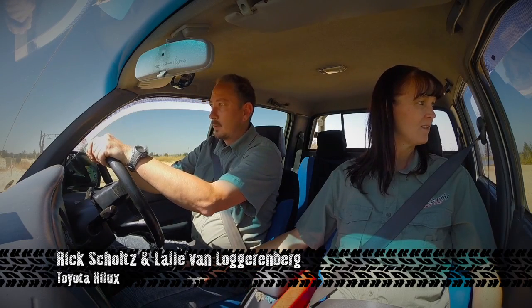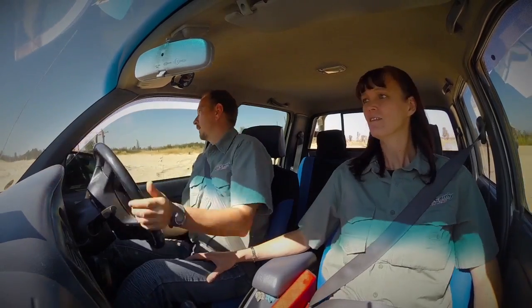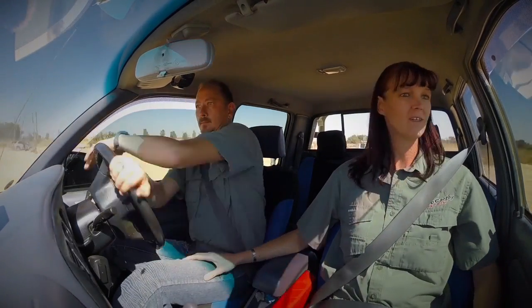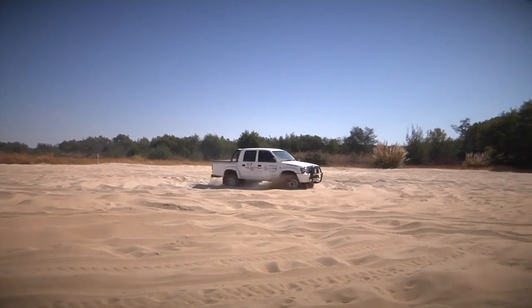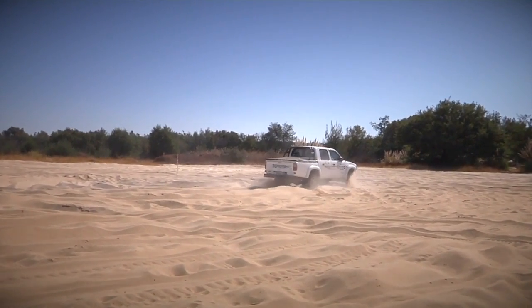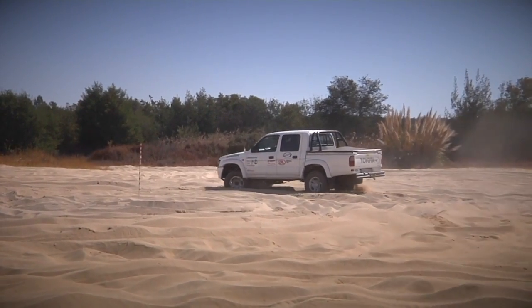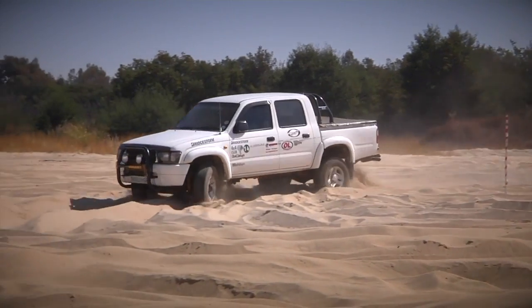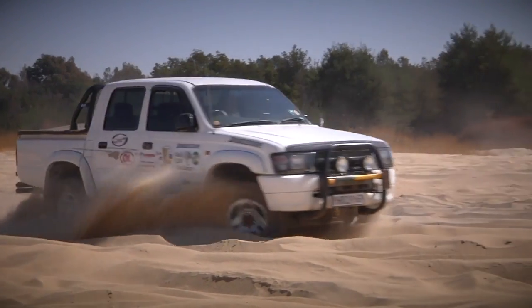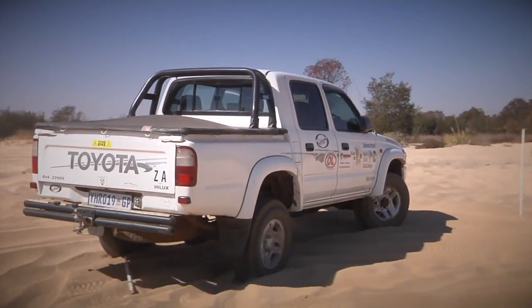Right. This is Rick Skoltz and Lali van Lochrenberg in a legendary Toyota Hilux 2.7i. As you'll notice, Lali is employing a hand throttle method on Rick's leg. A light tap for increased speed or a squeeze for brakes. Yep. It's as simple as that, folks. Let's see if it works. The Toyota starts off in great style, but at the big turn, it almost gets stuck. The second part also doesn't go so well. Rick manages to flatten two poles very flat.